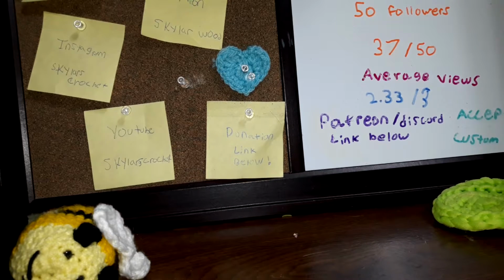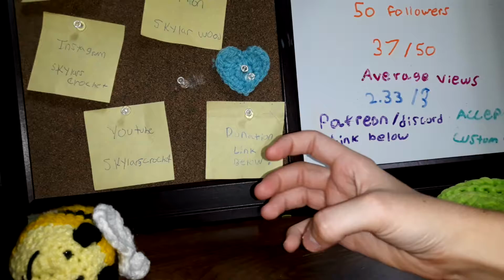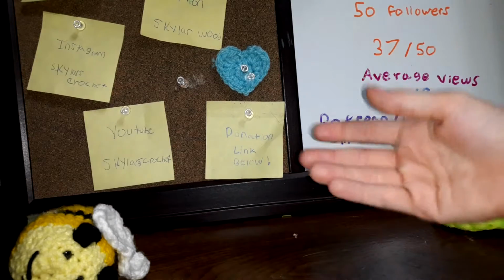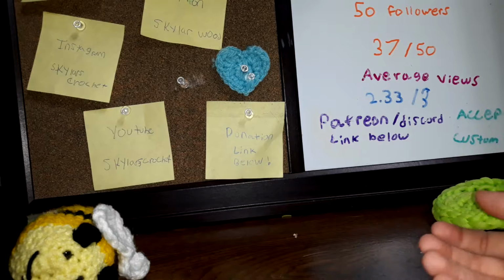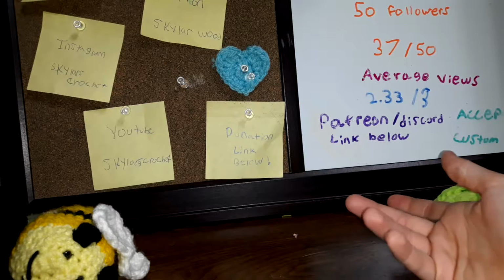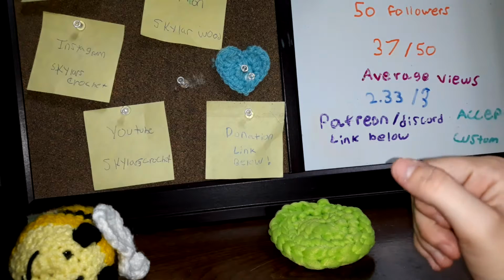My prices aren't very high. They should probably be higher, but how it works is I have a baseline price, and then you're going to have to pay like $5, $6 for shipping, depending on where you live. If you're local in the USA, it's probably only going to be like $3 or $4. But if you're somewhere else like the UK or Australia, it might be like $6 or $7. Just so you know, I get a little bit of a profit.